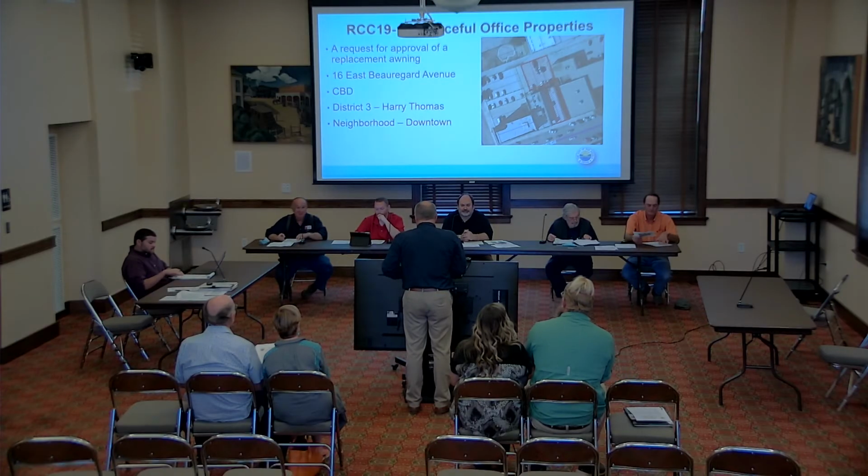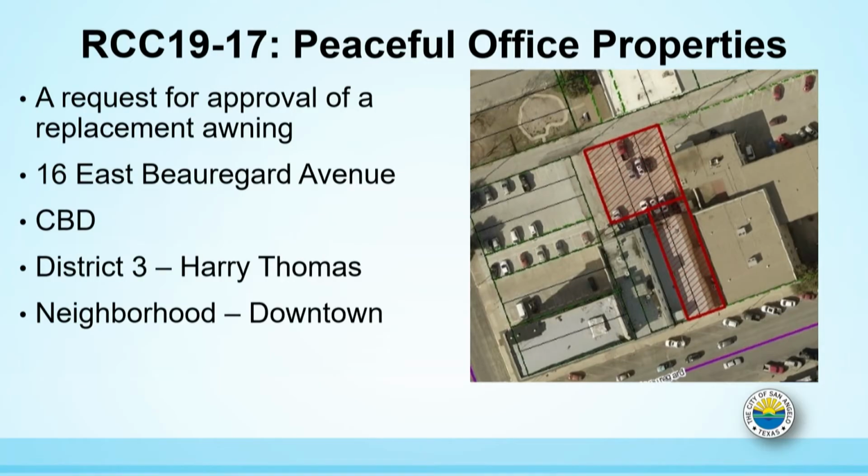Good morning. Again, Aaron Vinoy, Assistant Director of Planning and Development Services, presenting RCC19-17. This is an amendment to that 2019 case. They have already done some of the improvements out there, and it's looking really, really good. They even improved the parking in the back.